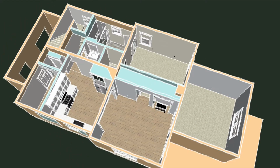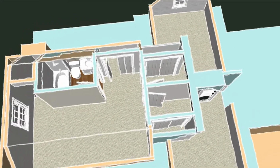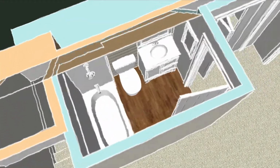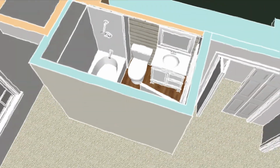And while I'm doing this, I will be building a new upstairs full bathroom with a shower, toilet, and vanity. Once this full bath is functional, I can demolish the old bathroom downstairs to make way for the new master bath.